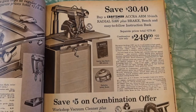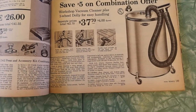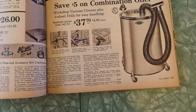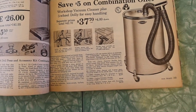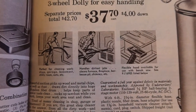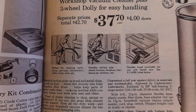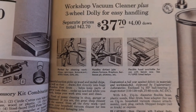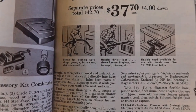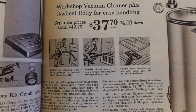And that's $249. And down here is the work vac, workshop vacuum cleaner plus 3-wheel dolly for easy handling, $37.70. Check out those great graphics of this man doing all sorts of manly vacuuming. They have to show him wearing work boots and a plaid shirt and make sure that the vacuuming looks as industrial and workshop related as possible.